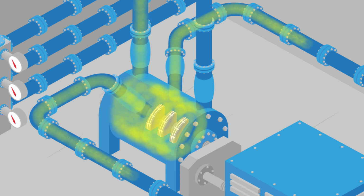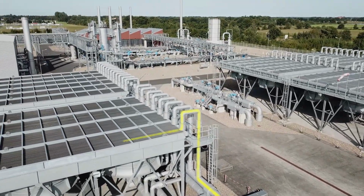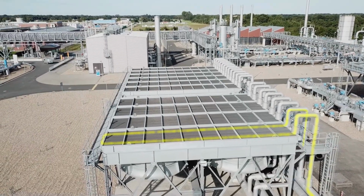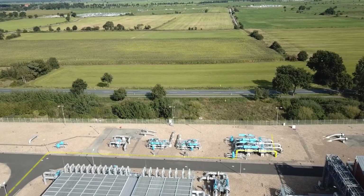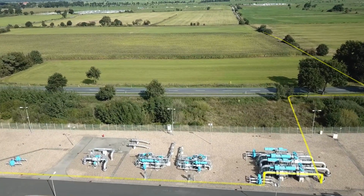Compression generates heat, which means the gas heats up during the increase in pressure, so it must be cooled down before it can be injected into storage. Coolers remove the heat generated during the compression process. After cooling, the gas is piped to the caverns.